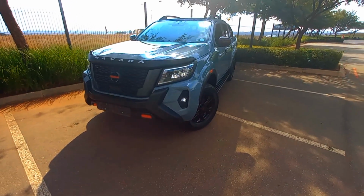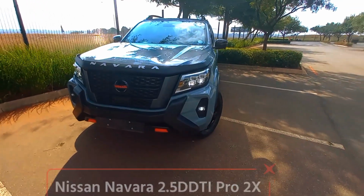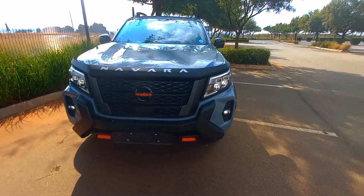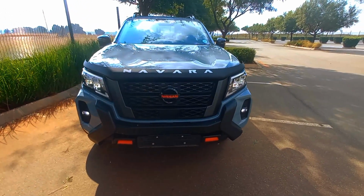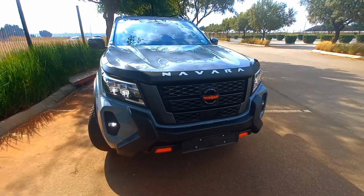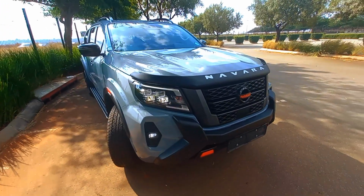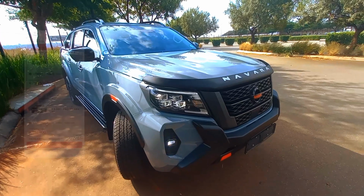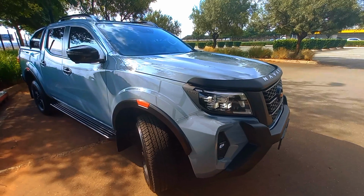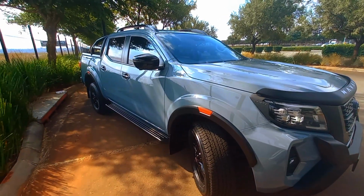Today we have a 2022 Nissan Navara 2.5 DDTI Pro 2X. Now pickup trucks, or as we call them bakkies, are very popular in South Africa. So this vehicle has a lot of competition with the likes of the Ford Ranger, Toyota Hilux, Mazda BT50, Isuzu D-Max and the GWM P series that is starting to infiltrate this market. As of May 2023, the starting price of the new Pro 2X is 766,000 Rand. So if you're looking at purchasing a bakkie, hopefully this video will provide more insight on the Navara Pro 2X.